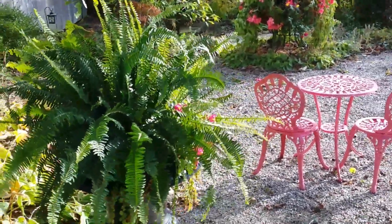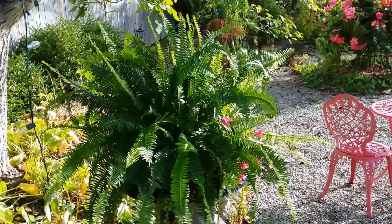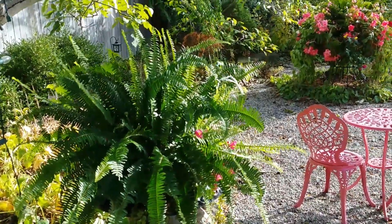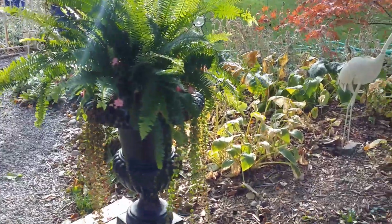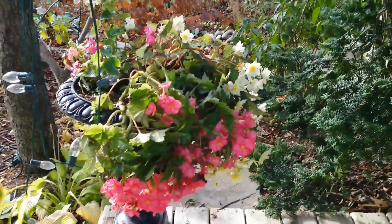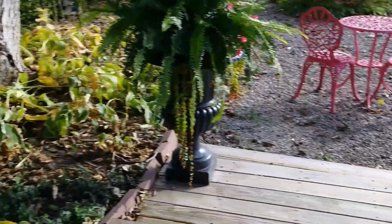ferns. I've tried two different ways where I take the fern out and I do my winter arrangement, and I've had one where I've left it. The fern actually provides a lot of structure for the sticks to stay in. So I'm not sure how I'm going to do it this year. And you can see that things are starting to topple over. It really is going to be the last day of this garden.